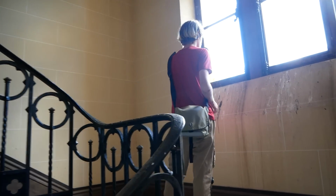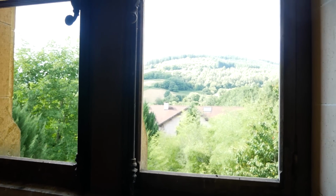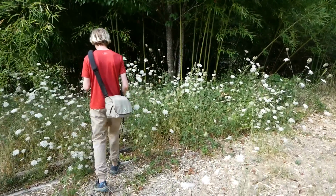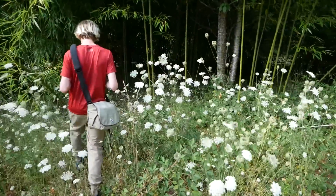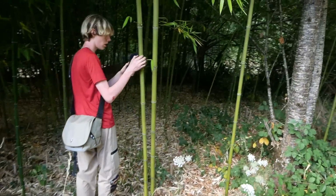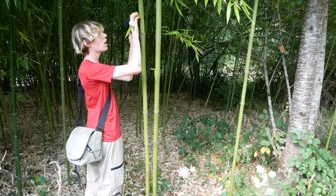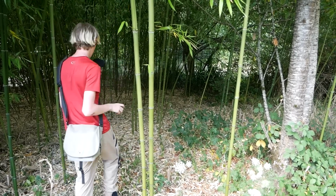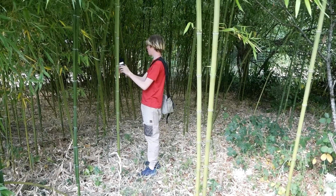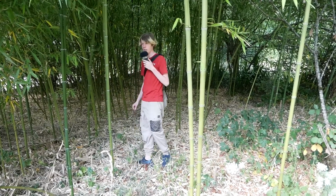We also have a view over the house next to it. I assume that's where really back in the day, the people, the butlers lived. This is the garden. There's a nice bamboo forest. I don't know if this was always here or if it just grew after they were gone. Bamboo makes such a distinct noise. And there's so much of it. It's quite crazy how it's managed to grow in the French climate.